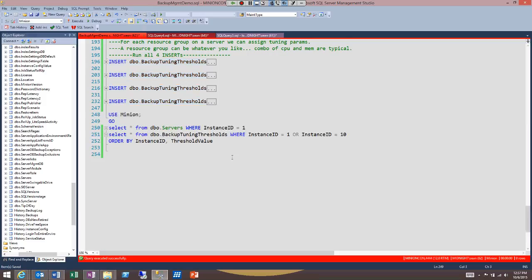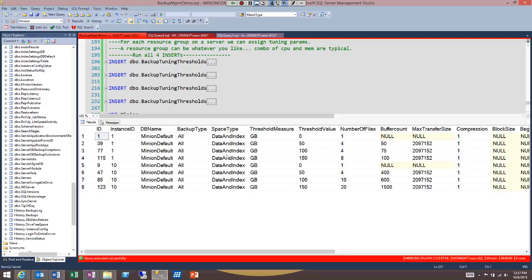And you can see here that now if I run this and look at 2 different servers, instance ID 1 and 10, they were set up with different thresholds. Here's one in blue, and this one has 1, 4, 4, 50, 75, so on, right? But look at the buffer counts. For 50, this one got 50. For 50, this one got 400. For 100 gigs, this one got 75. But for 100 gigs, this one got 600.